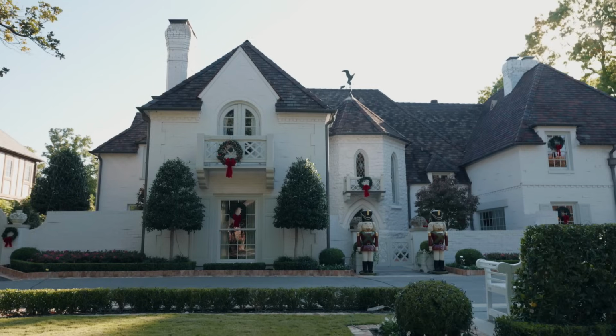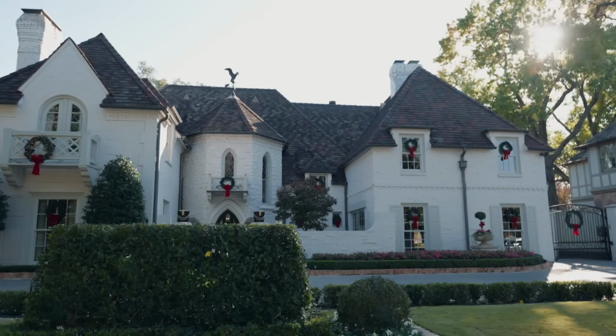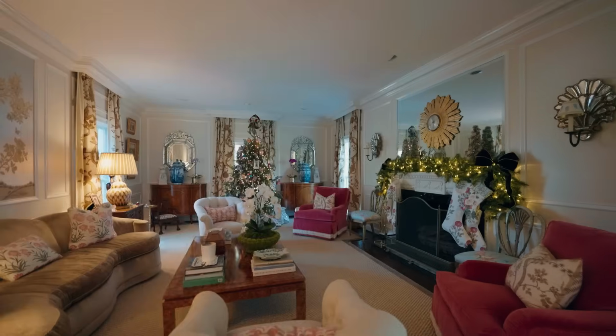Right now, we are in Dallas, Texas, in a little enclave called Highland Park, which is within the city of Dallas, but it actually has its own public school district as well as police department. So it's sort of this little nook of a suburb within a larger city.